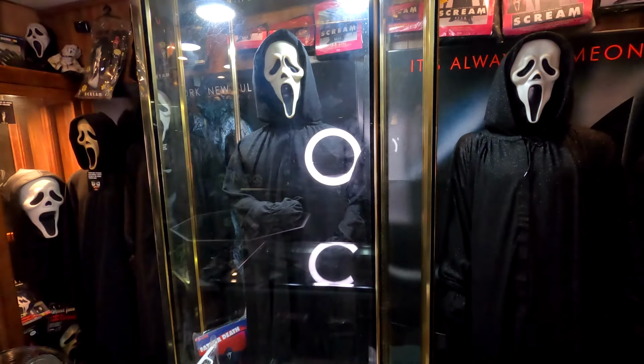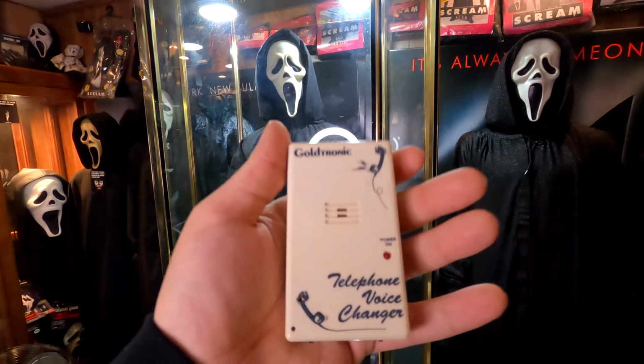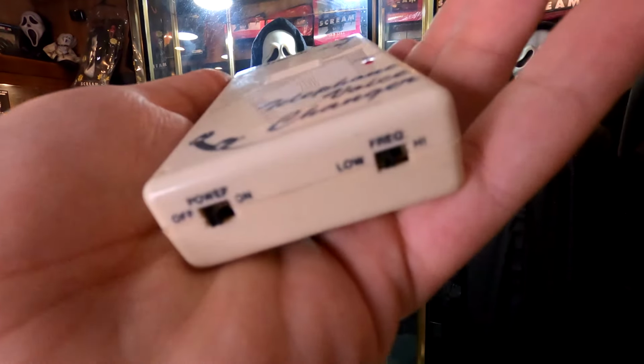But yes, regardless, we do see Billy using one of these, holding it almost as such, with the switches pointing outwards, and at the top the Goldtronic logo is covered. And that brings us to the brand. This is a Goldtronic brand voice changer.